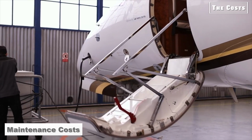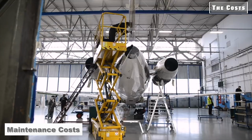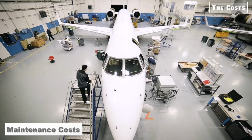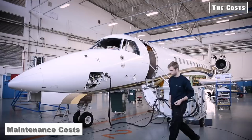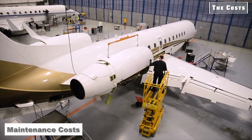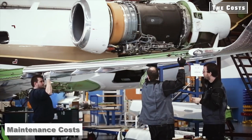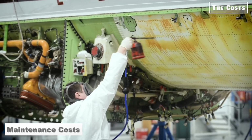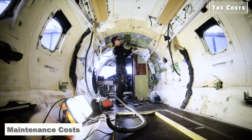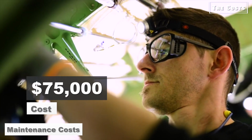To be able to fly your Legacy 600 whenever you want and wherever you want, you have to ensure that it is in tip-top condition. And to ensure that condition, your aircraft has to go under proper maintenance. For a safe flight, your aircraft requires maintenance from time to time, and the interval depends on the manufacturer's guidelines and also on the number of hours flown. So to keep your Legacy 600 in a good condition, you can be looking at a maintenance cost of around $75,000.